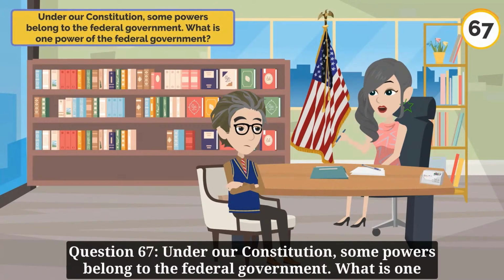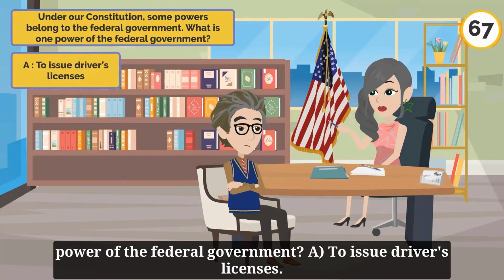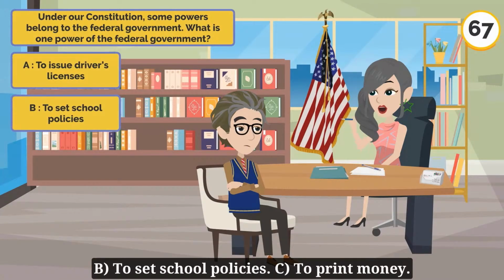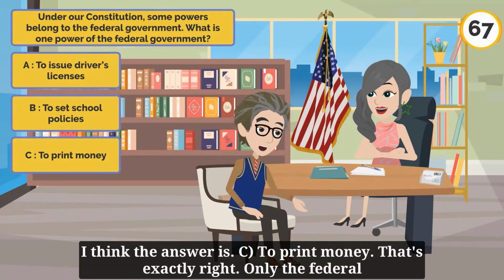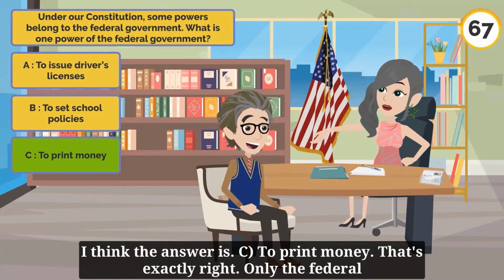Question 67. Under our Constitution, some powers belong to the federal government. What is one power of the federal government? A. To issue driver's licenses. B. To set school policies. C. To print money. I think the answer is C. To print money. That's exactly right.